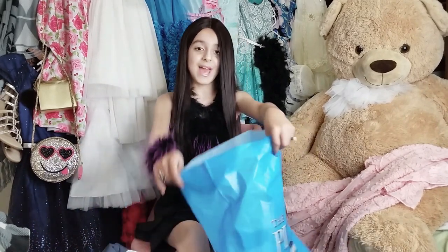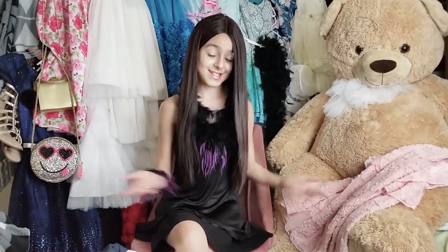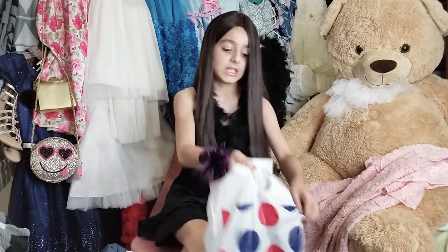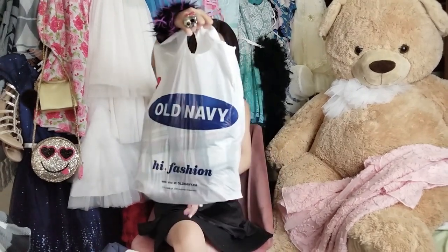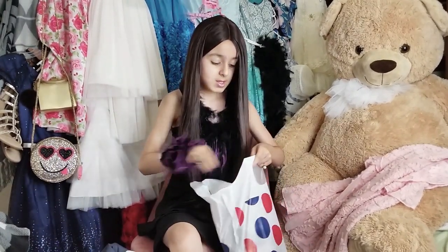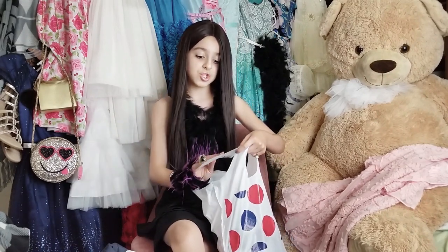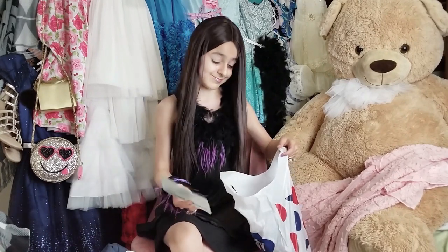So this bag is empty. Now let's go for Old Navy. Winners is the biggest, so let's just go for Old Navy. I really like the bag's details. It's so cute. Over here it says Old Navy. So I also got pajamas here. Oh, and I also got a Super Cash, $10 Super Cash. I can go for a little shopping spree, you know.